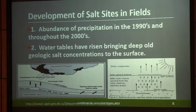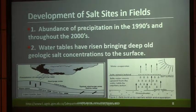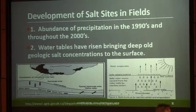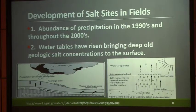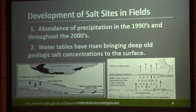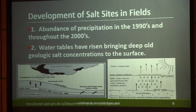We've had this abundance of precipitation in the 90s through the 2000s. We have those salts that are indigenous down there. Okay, they're not very far down. What we do in soil, and when I teach my soil science classes, we call this capillary rise. All right, so lots of soil science terms here for you guys today because I teach soil science. All right, so capillary rise right here.